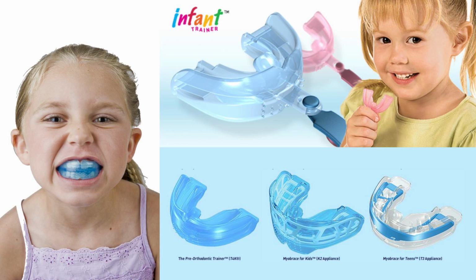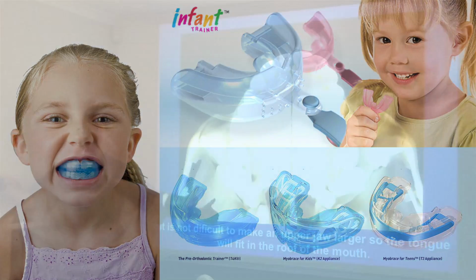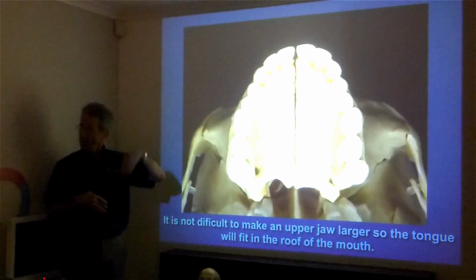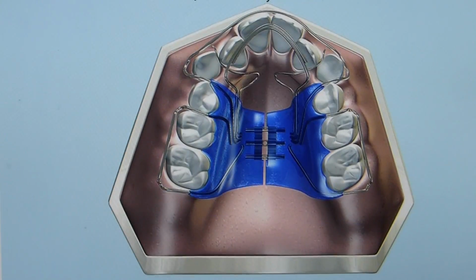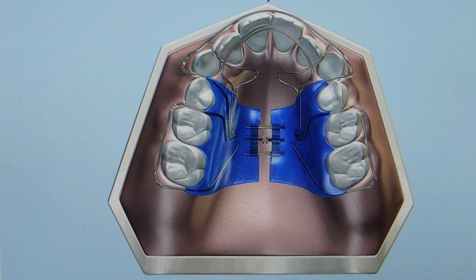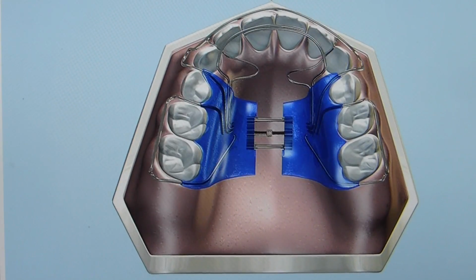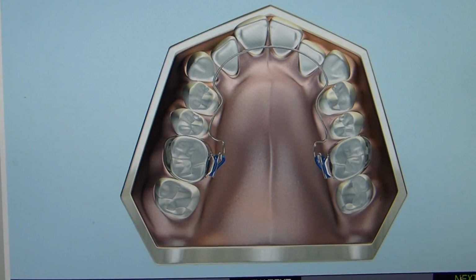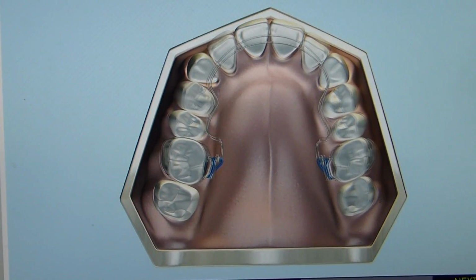The children all start off by wearing a Meyer brace, and they'll be in a Meyer brace for at least a year. Sometimes we have to make the top jaw bigger to make room for the tongue. And it's not difficult to do that because there's a joint right down the middle of the top jaw. The lower jaw is a single bone, but the top jaw is actually four separate bones all joined together.